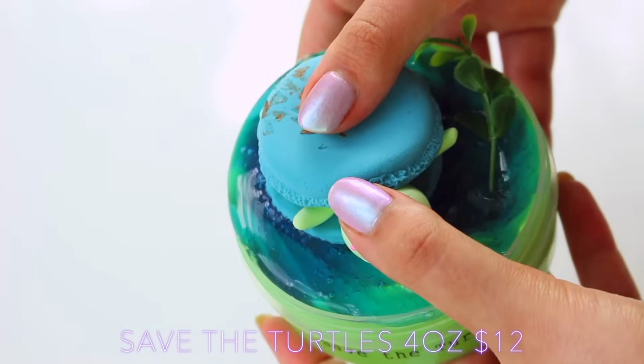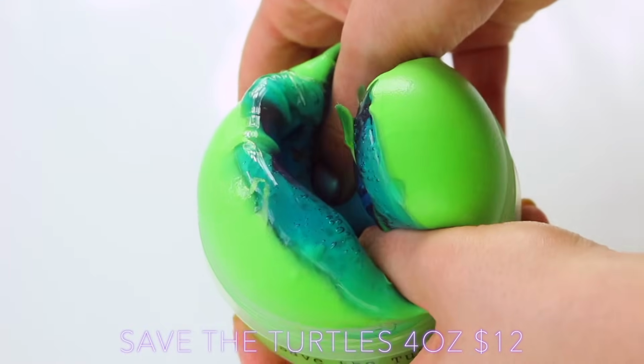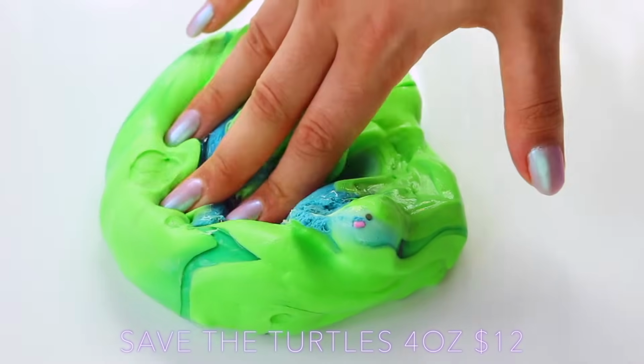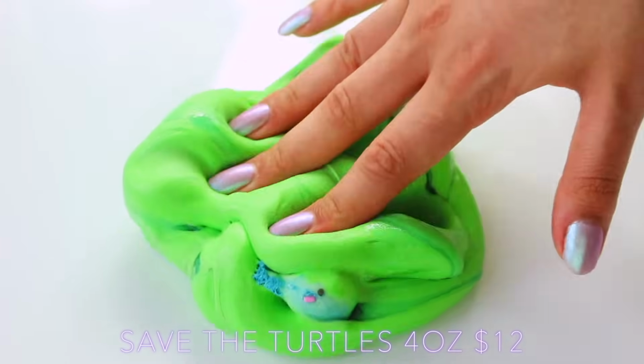And the really clever thing about this is this stays a very butter heavy slime, because the clay turtle and the clear slime mix together just to make a more butter texture without leaning more towards slime or clay. So this just gives a very silky feel. I love it. And again, this whole thing is scented like fresh apples.